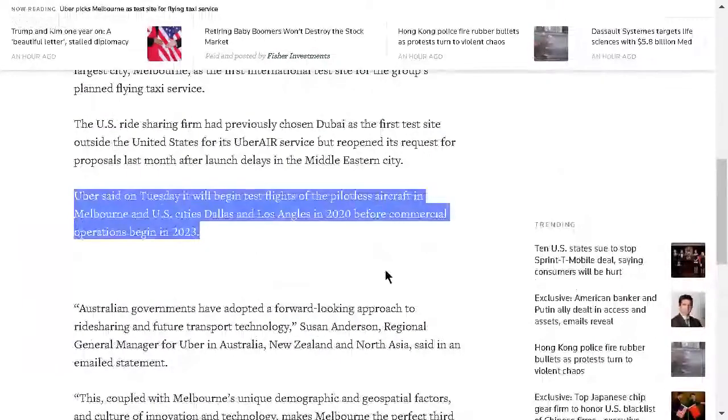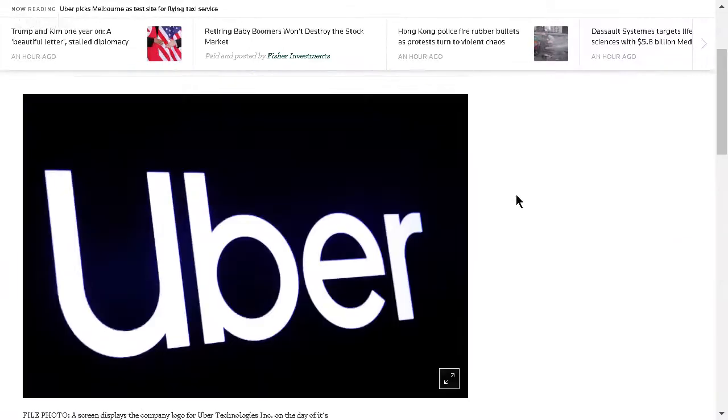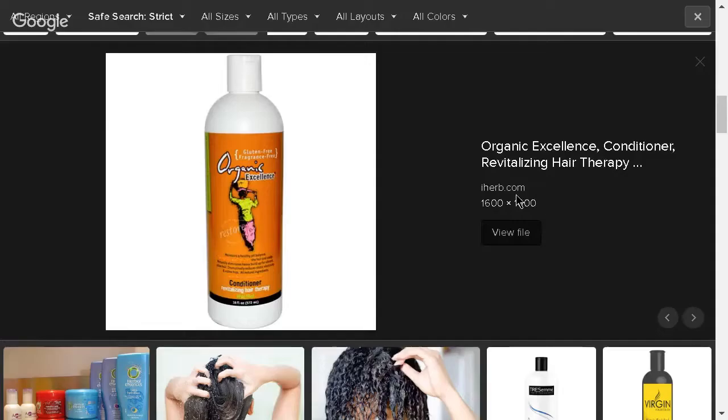It will begin test flights of the pilotless aircraft in Melbourne and U.S. cities Dallas and Los Angeles in 2020. So stay tuned for that one, folks. That's going to be hilarious.